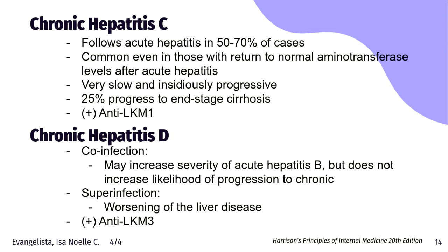For chronic hepatitis D, on the other hand, remember that hepatitis D virus requires hepatitis B virus for its replication. That is why it only occurs simultaneously with Hepa B, which is called co-infection, or there may be a superinfection, meaning there is already chronic hepatitis B infection, and then you acquire Hepa D infection on top of that. In co-infection, Hepa D may increase the severity of acute Hepa B, but it does not increase the likelihood of progression into chronic hepatitis B. But in superinfection, there will be worsening of the liver disease.